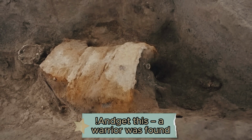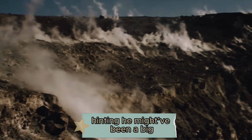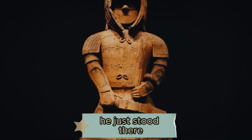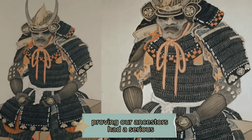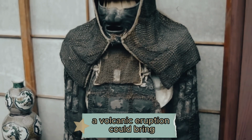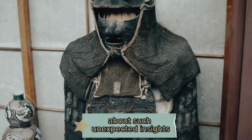And get this, a warrior was found in incomplete armor, hinting he might have been a big deal back in the volcanic eruption days. Instead of running for his life, he just stood there, proving our ancestors had a serious bond with their environments. Who would have thought that facing a volcanic eruption could bring about such unexpected insights?